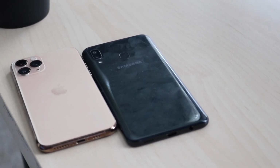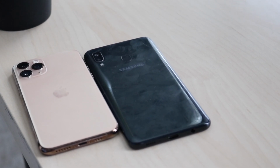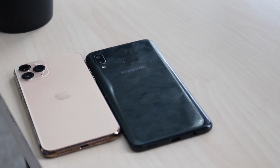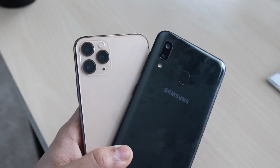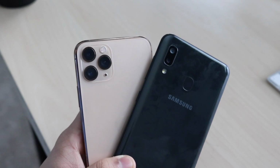The iPhone 11 Pro has three 12-megapixel sensors: a wide-angle lens, a telephoto lens, and an ultra-wide sensor. The Samsung Galaxy A20 has a 13-megapixel wide-angle lens and a 5-megapixel ultra-wide sensor, a very interesting choice for an ultra-wide sensor lens. And between both of these, the 11 Pro wins not only probably in every single category, but also in video resolution, frame rate, speed recordings. That's a very smart way of me saying it.